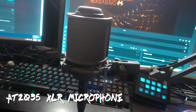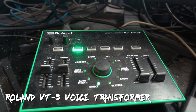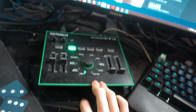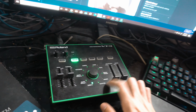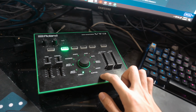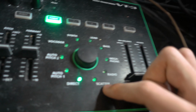Wait a minute, I completely forgot. I also, of course, have a microphone that I use so that you guys can hear me. This is the AT2035 XLR microphone, which I have connected to this Roland VT-3 voice transformer, which I know a lot of people do not use. I did a lot of research into different voice transformers and audio interfaces, and I was looking at the Behringer ones and whatnot. This was the easiest to use before the GoXLR came out, and I would love a GoXLR, but this works just fine as well.